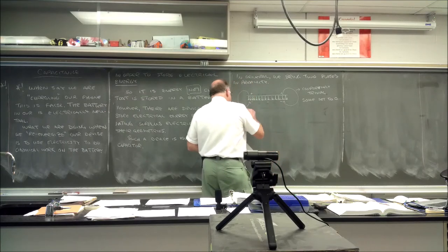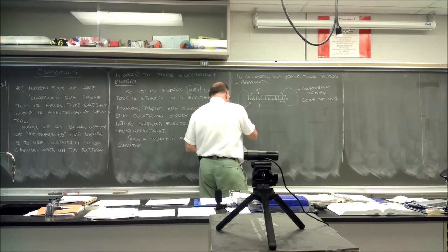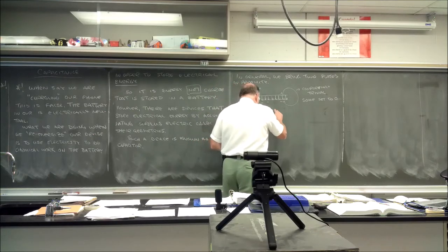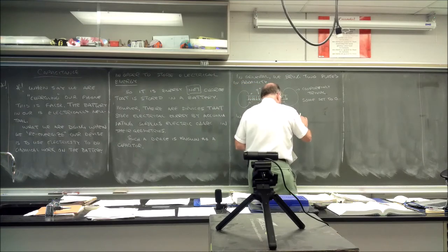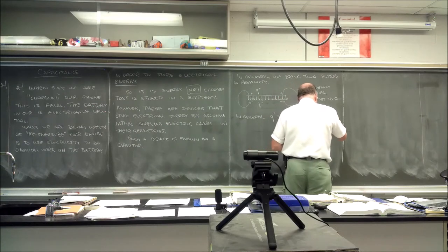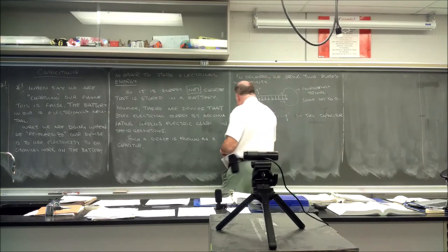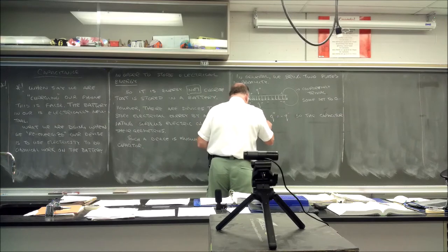So we have here Q positive and here Q negative. So in general, Q plus equals negative Q minus. So the capacitor is also electrically neutral.